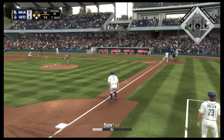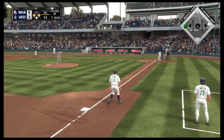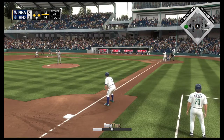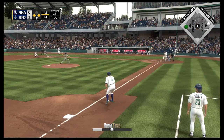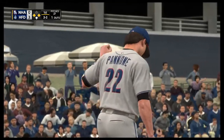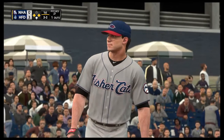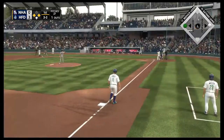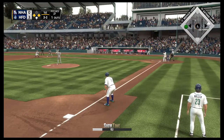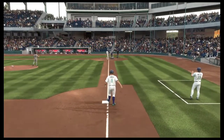The 1-2. And it's fouled away. The 1-2 is laid off for ball 2. Boy, the curveball just hasn't been there this afternoon, and this is this guy's bread and butter pitch, especially when he gets ahead of hitters. He needs to find that curveball again. Swing and a miss on the changeup, and there are 2 gone.